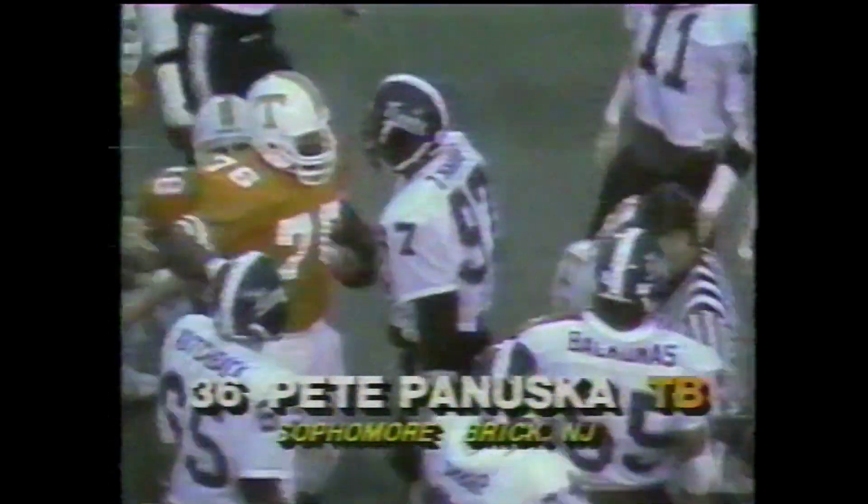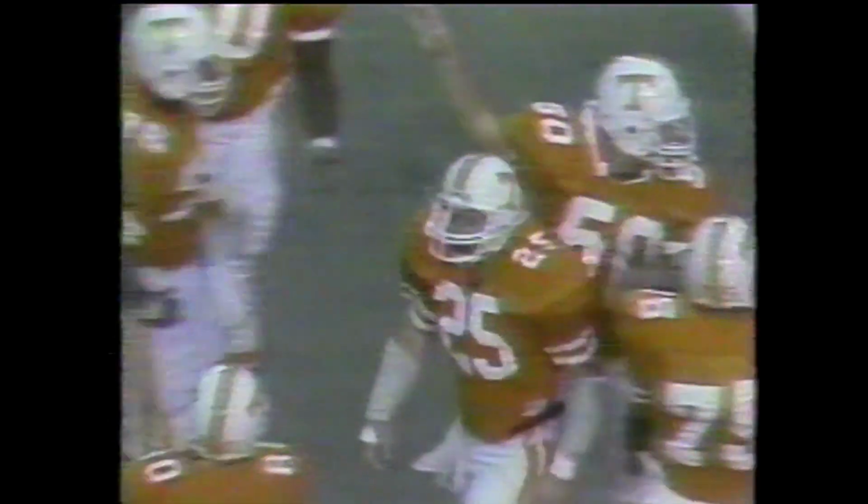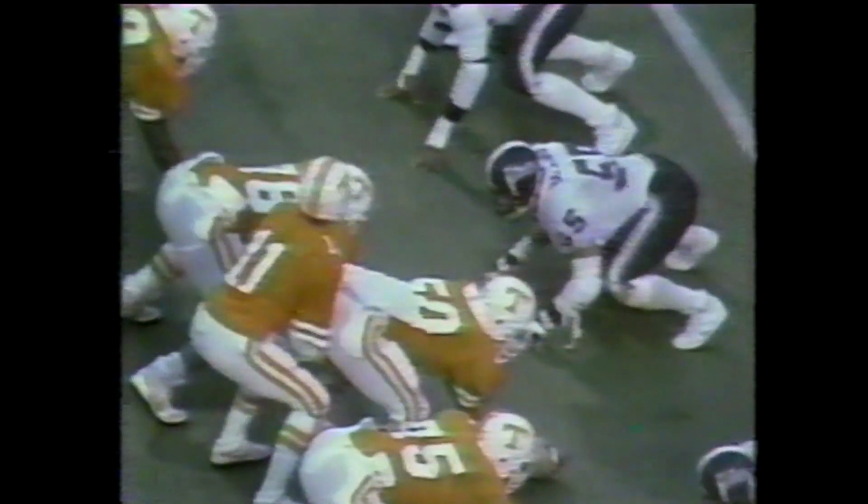Panuska, who is a sophomore from Brick, New Jersey. Jim Miller, a sophomore from Nashville. Daryl Dickey, a junior from Gainesville, Florida. We've mentioned the names of the offensive line, as David Douglas is now in there at a guard. No, he's at a tackle, and playing next to him is Bruin. This is Dickey.